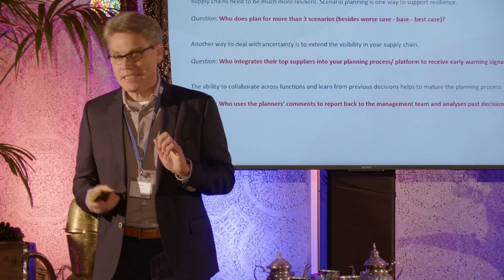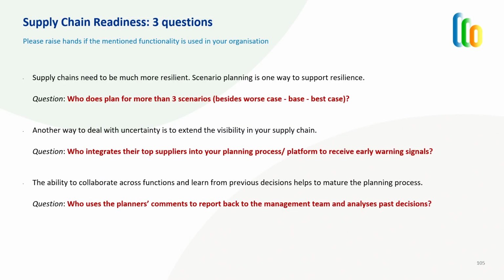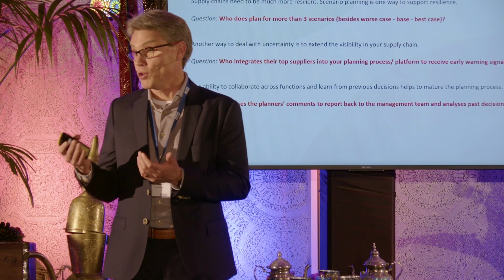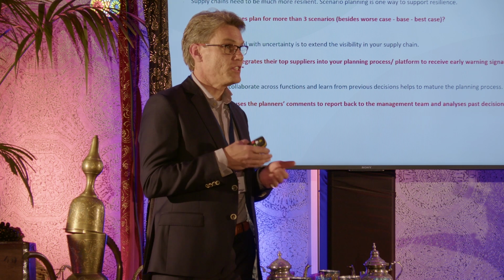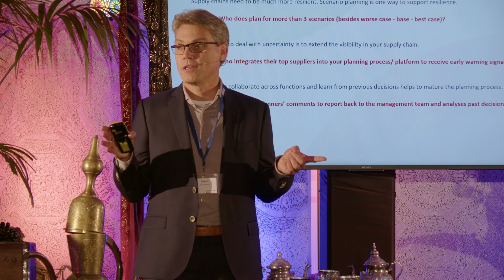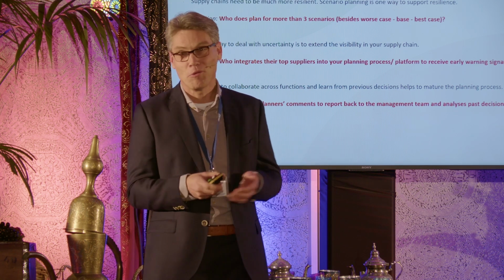Okay, and last question. Of course, we want to learn as an organization. Who in this room adds all the assumptions and decisions made in the supply chain process to their planning tool, to present, for example, to the board or the management team, and later do analysis to create a learning organization that learns from previous decisions made? Also a couple, but not that many. So there is definitely room for improvement here.